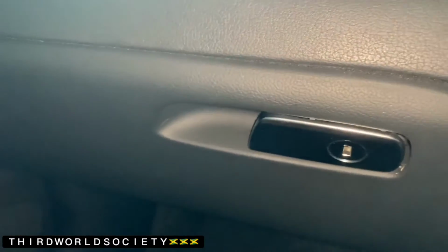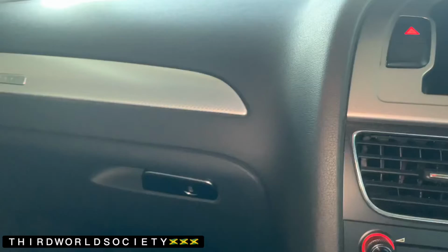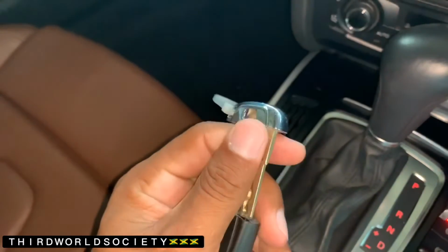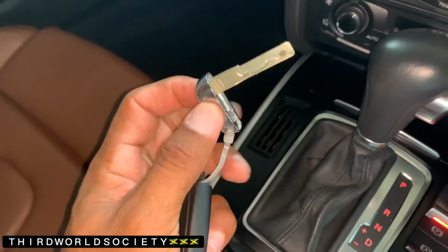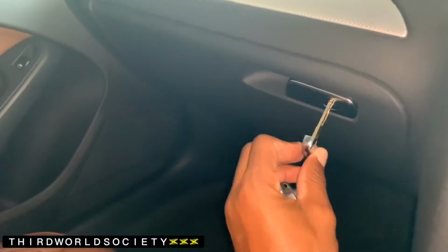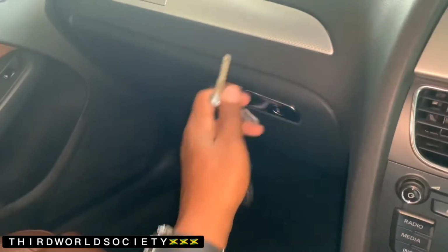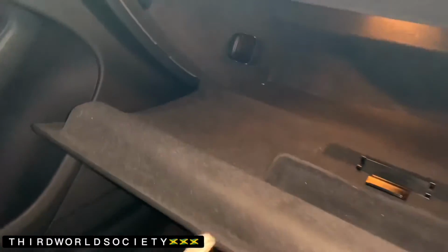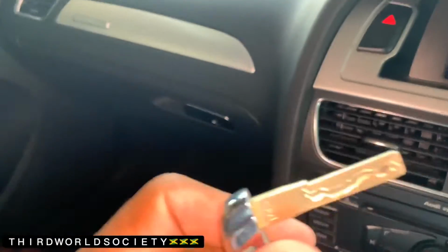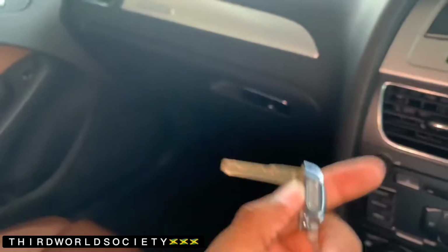Alright people, this is a lockable glove compartment. Right here is where you can lock the glove compartment, and I'm going to show you how. On the key itself, there's a little button that you press to release the key from this area, and once you release this key, all you have to do is put it inside here, turn it, and the glove compartment's locked. So if you want to lock your documents in the glove compartment, you can, which is pretty awesome as well. And this key is the same key that you use to lock the seats in the back as well. So yo, another cool feature in this Audi A4.